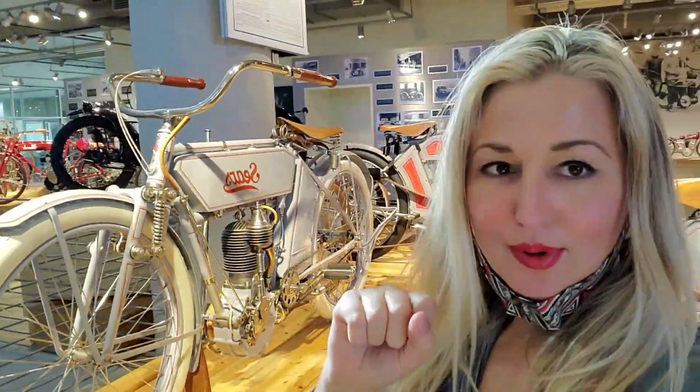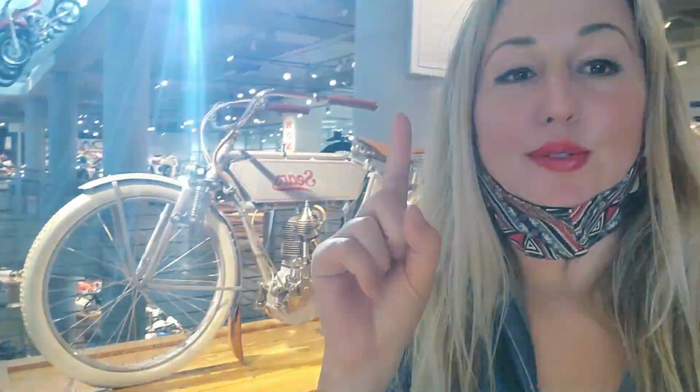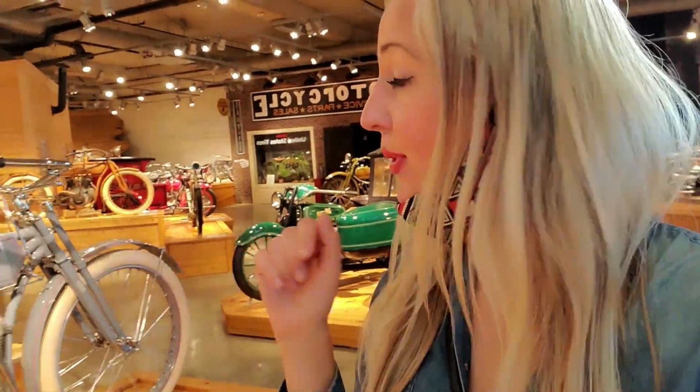Something kind of interesting. I knew Sears produced motorcycles. I mean, there's not much they didn't produce for a while there, but they were appealing to consumers because they could purchase and pay in installments. Interesting. The Sears and the Wagner right here, this is a 1912, that's 1910. Just artwork. Serious art.